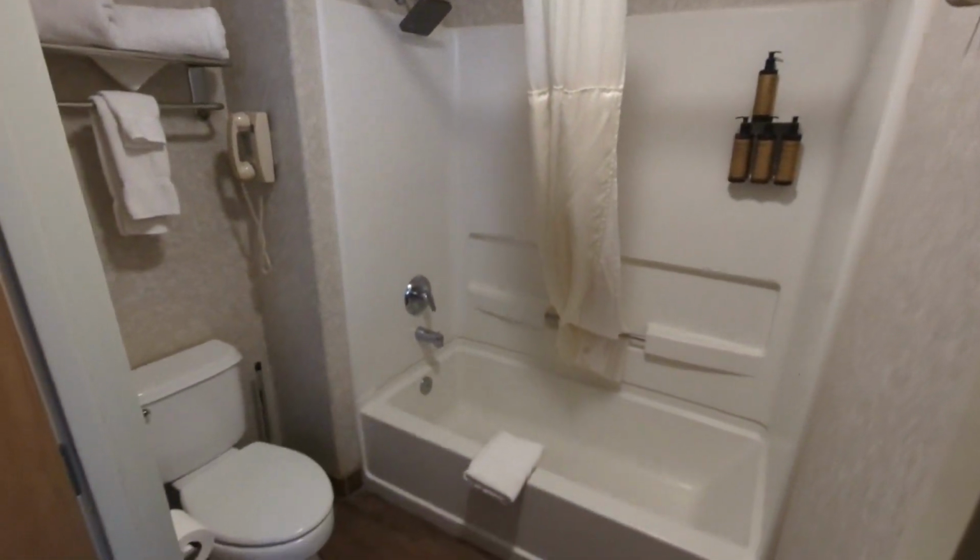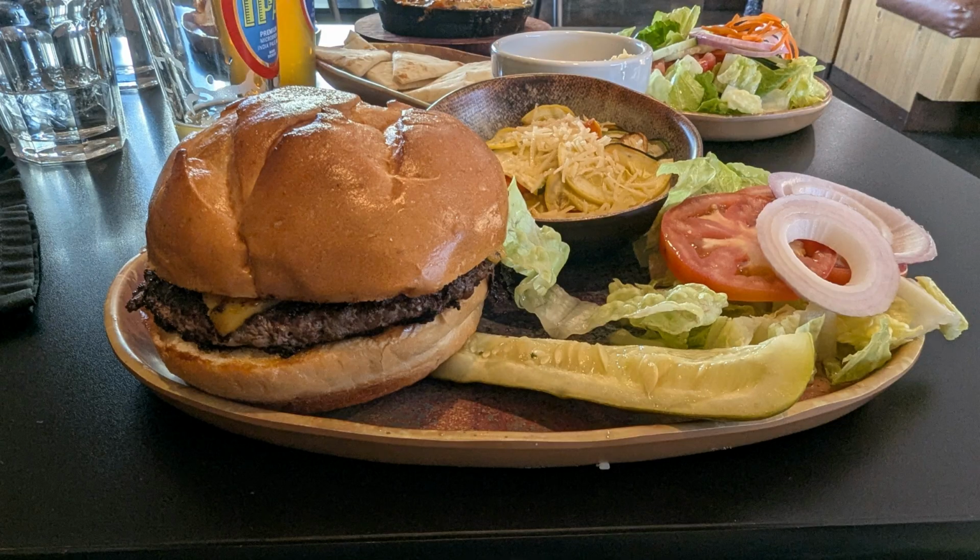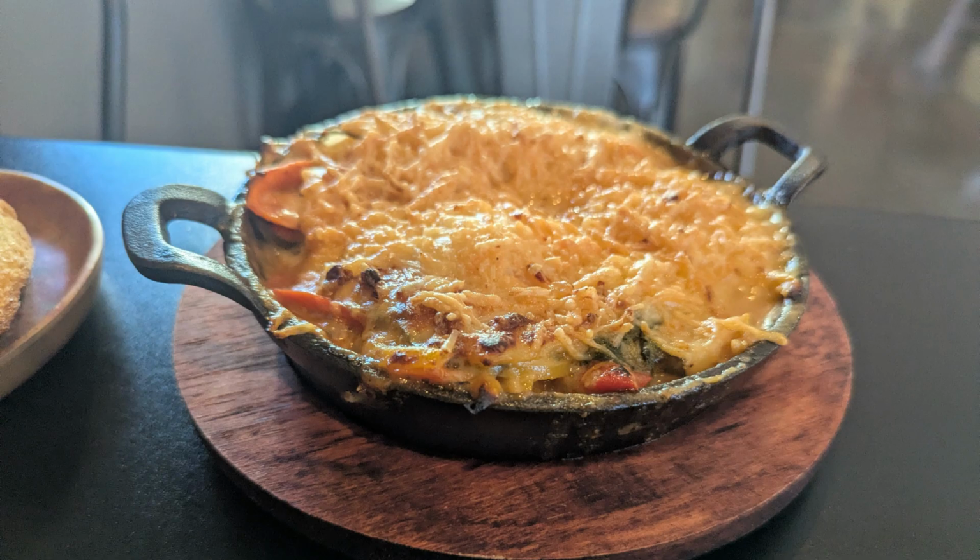The restaurant at the hotel was very good. I had a Wagyu and bison burger that was delicious. And my husband had the vegetarian lasagna, which was also very good.